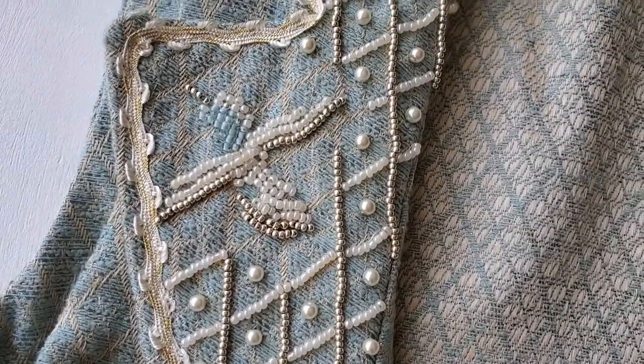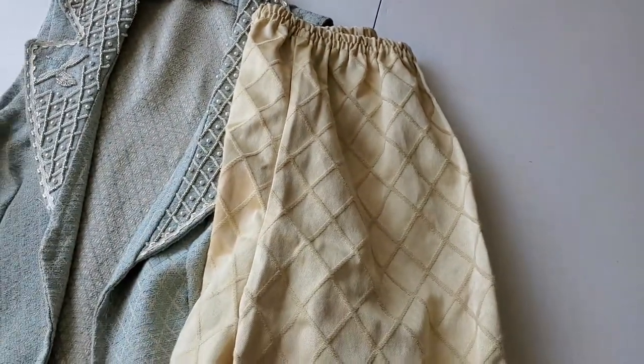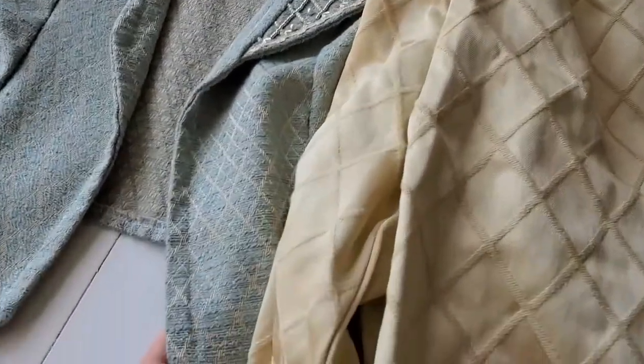I was like, what am I gonna put here? And it turned into a hummingbird. So that's why the hummingbird might look a little bit discombobulated, but I think it's cheeky. I have found these beautiful pants that go with it.